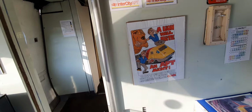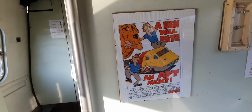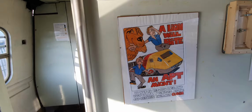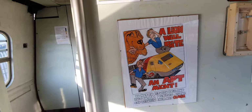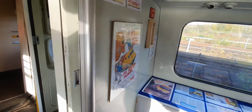Jeez, I was getting worried there. Thought that was going to be a Jimmy Savile advert for the age of the train, but it's not. It's something about do not go between the bogey and the body on APT vehicles, as the gap between them may close, i.e. don't put your hand in the tilting part of the train. That's not like Jimmy Savile, because Jimmy Savile will put his hand anywhere.